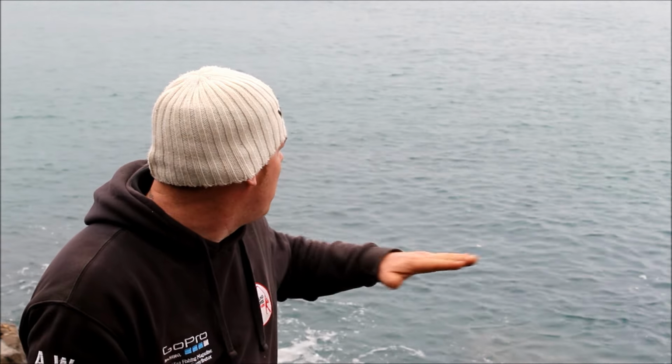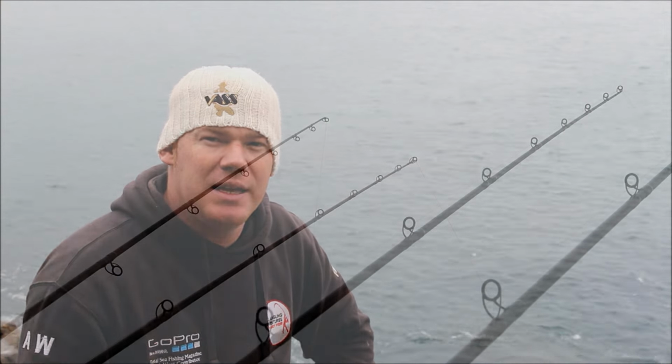As you can see behind me, the water's flat. We've got heavy northeasterly winds today, and the mark we've chosen we knew would be protected from the wind. Believe it or not, at the moment it's 29 to 30 mile an hour northeasterlies, and as you can see, no wind at all down where we are. So picking venues is the key.